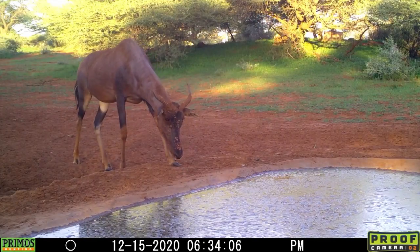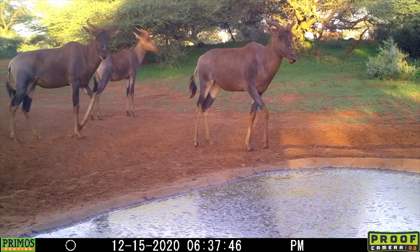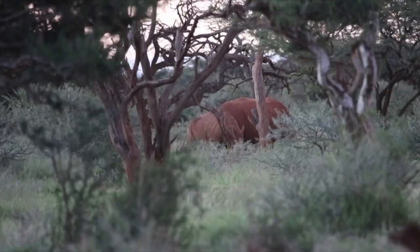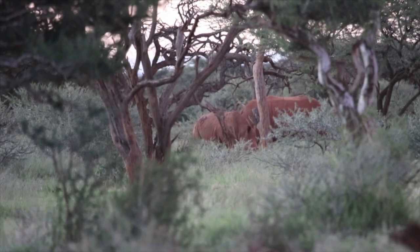There's a constant procession of animals that come down to drink, and because of this, you really don't have to drive anywhere to go game viewing. You can simply sit next to your fire with a beer in your hand, and you can expect to have very fruitful game viewing. This is one of the reasons why I love Harkensteak so much.